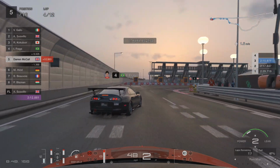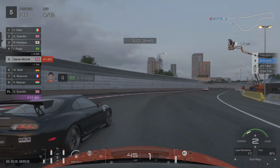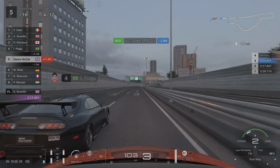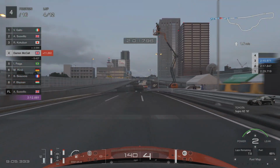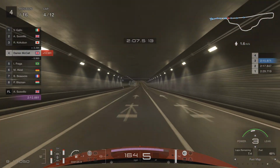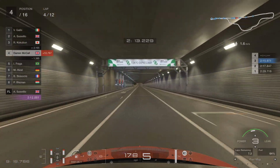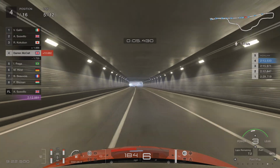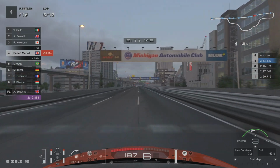Do we go for the inside? Nah, we'll just wait. Maybe. Inside. P4. Fuel. I'm gonna go to 3. Right, so we're going to lap 5, so we've got 4 laps done. Okay, we'll just keep an eye on fuel. We'll maybe go between the two. Even if we need to get into 4, we get into 4.